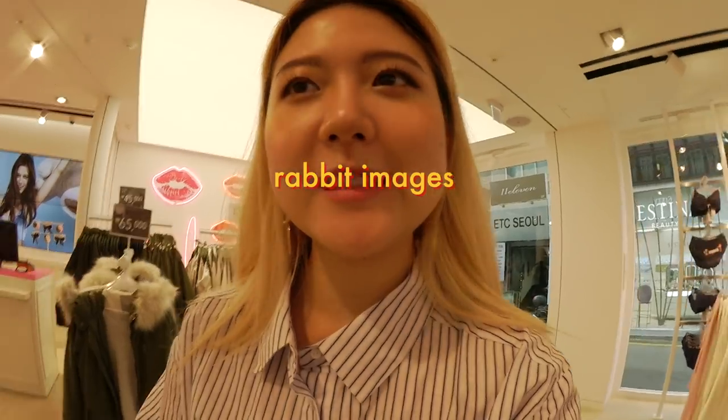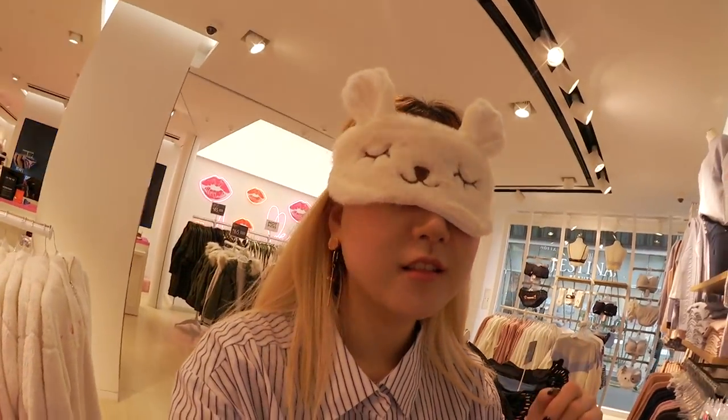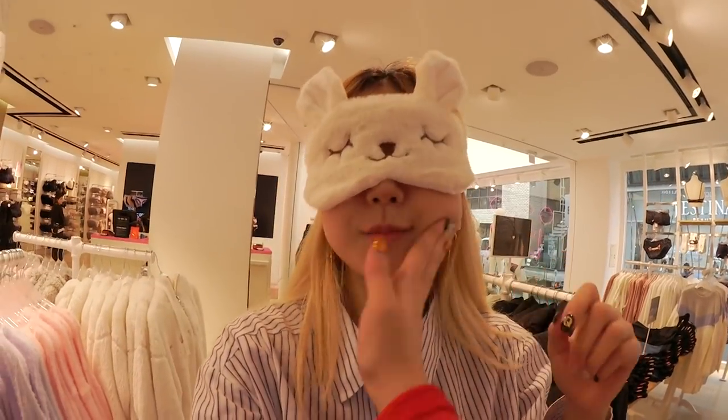The last time when I went to the 6IXTY8IGHT store at Myeongdong, a lot of their clothing had cat images on it. But this time, it seems like they used a lot of bunnies. For instance, like here. Another bunny here. Does this count as bunny? So look at this. This one's cute. Is this a bunny though?